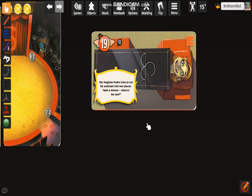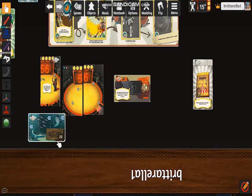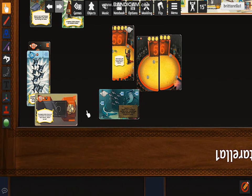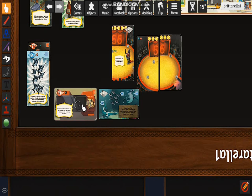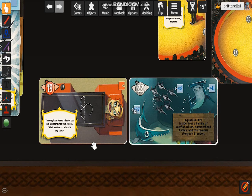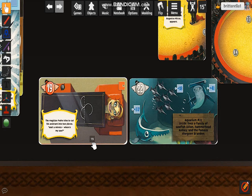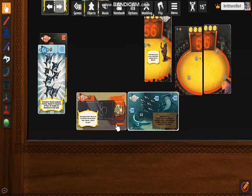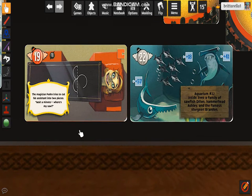It says, the magician Pedro tries to cut his assistant to pieces. Wait a minute. Where's my saw? So this requires a fishing saw. This requires a fishing saw. But the problem is, will it work? So, I think we can solve this as easy, but will it be very simple as it sounds? Because it is a fish and it could probably move.